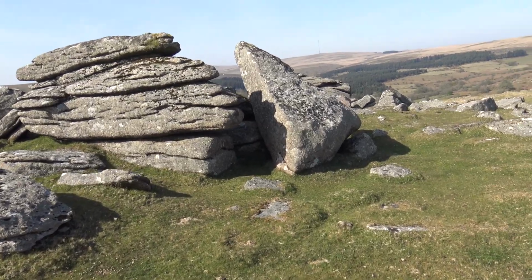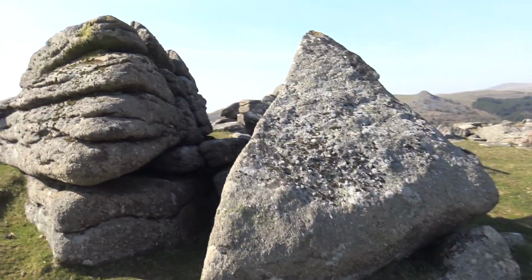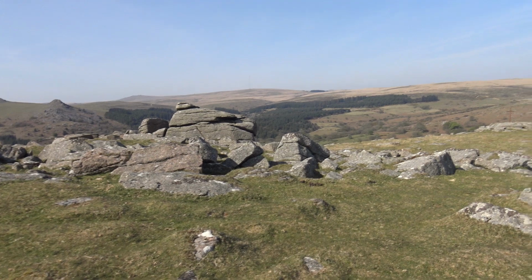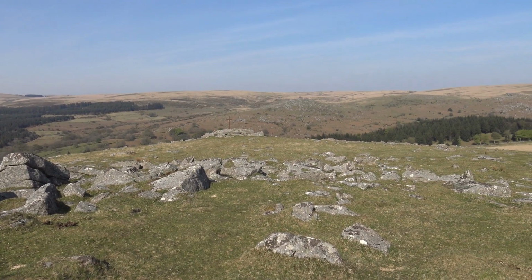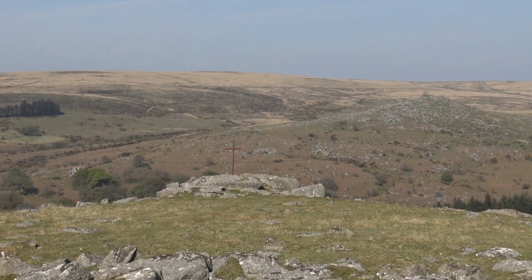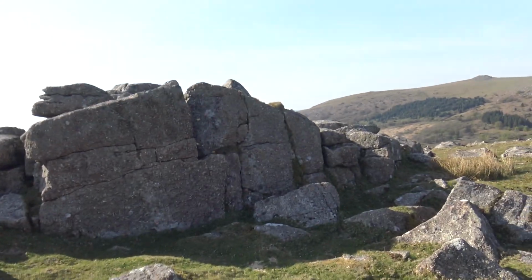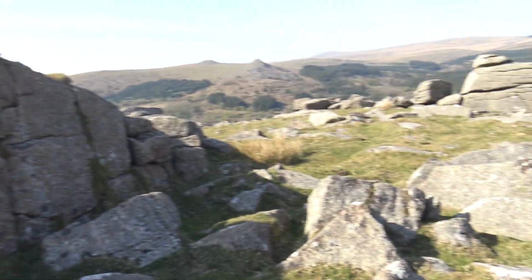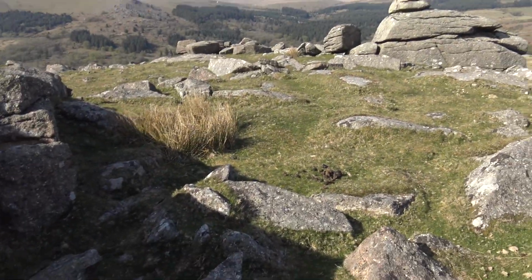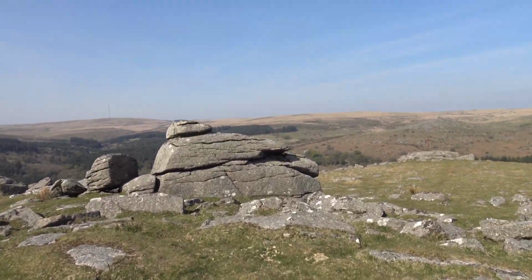So here's another peak with the slabs of granite. Oh, there's a cross. I did not notice that. There is a cross. Like an iron, rusty iron cross. No flagpole on this one, so you just have to kind of guess where the top is, or agree with the map, wherever the map says. I'm not sure which one the map says actually, I might have a look in a minute.